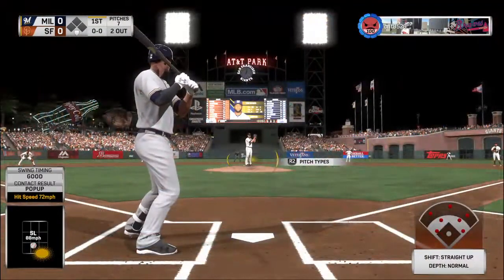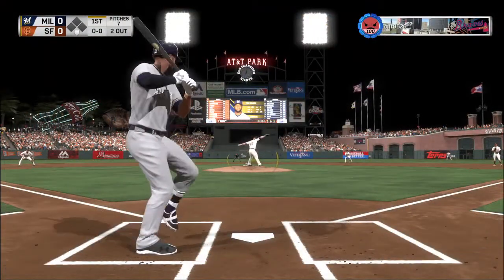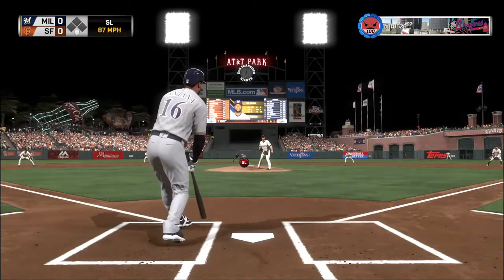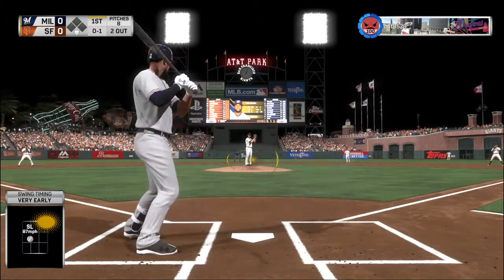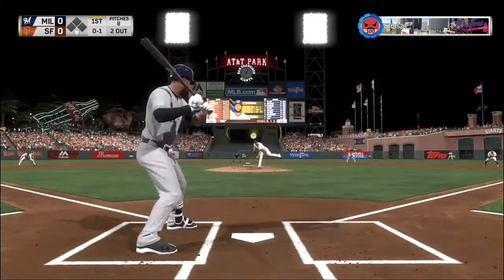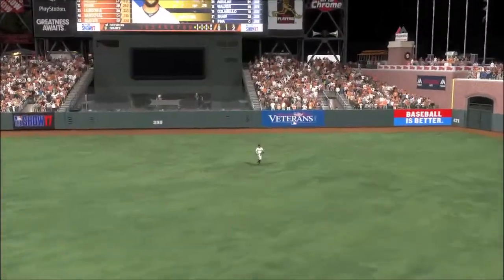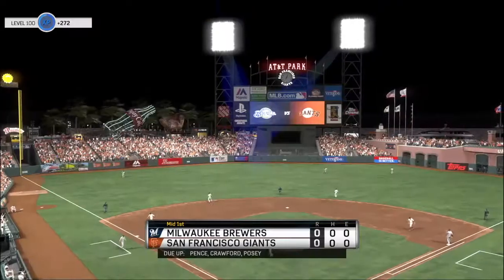So striding forward now, Domingo Santana. First chance for him here in the top of the first with nobody on. Good slider there, and he gets ahead of him 0-1. Line towards center field. Pence is going to have room out there as he puts this away.